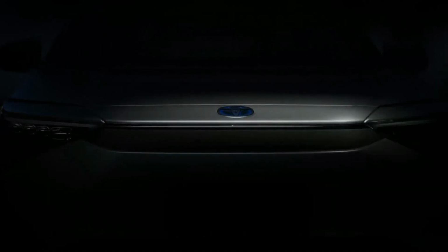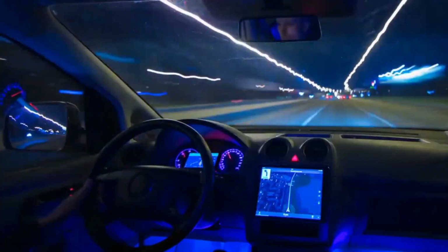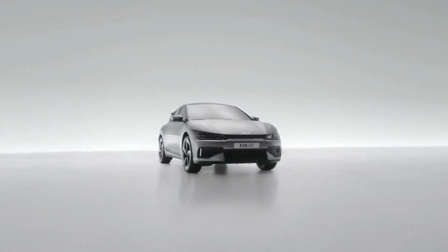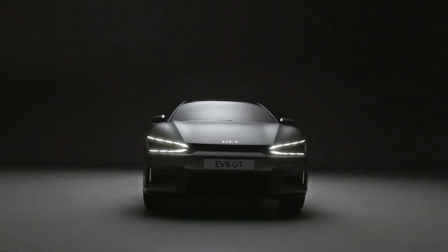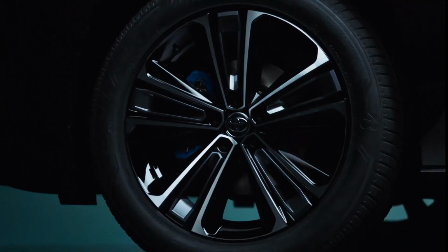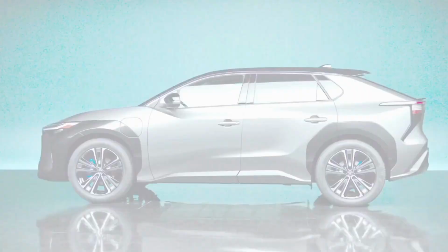Kia and Toyota are two of the most trusted car manufacturing brands globally. Both have tried their hands on electric vehicles, and it looks like they're most likely to embrace EVs in the long term. The EV6 is Kia's first attempt at making an all-electric SUV, while the BZ4X crossover has been chosen to headline Toyota's return into the EV space.